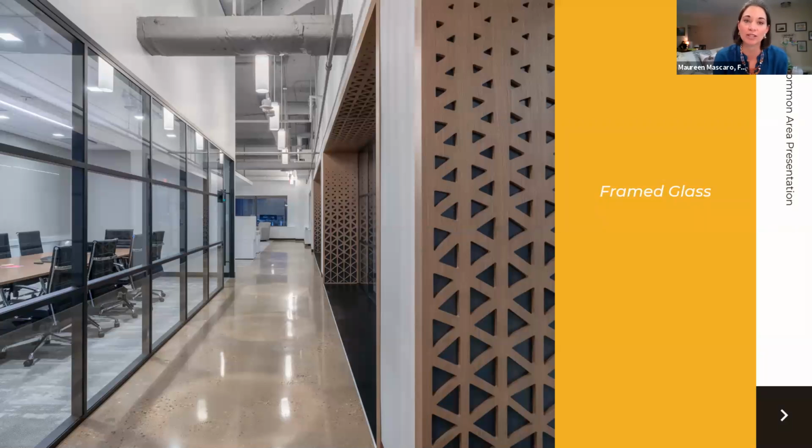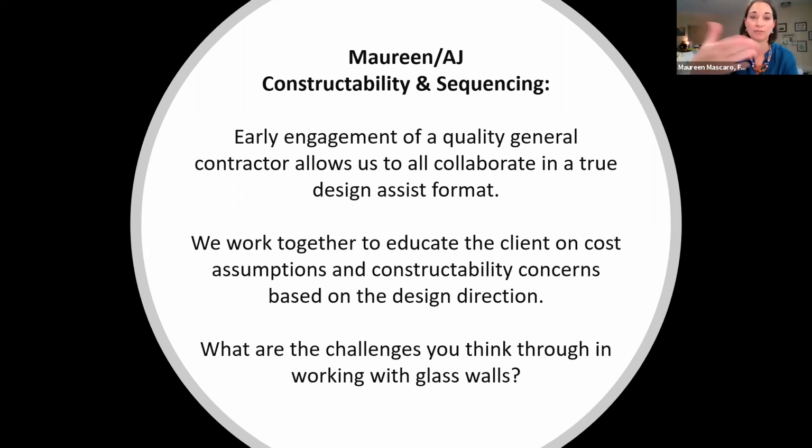And they do a really good job of explaining this in depth. So we're going to move on to our next slide, which is really what Florian was touching on, which is constructability and sequencing, talking about lead times, talking about what it takes to prepare a site.